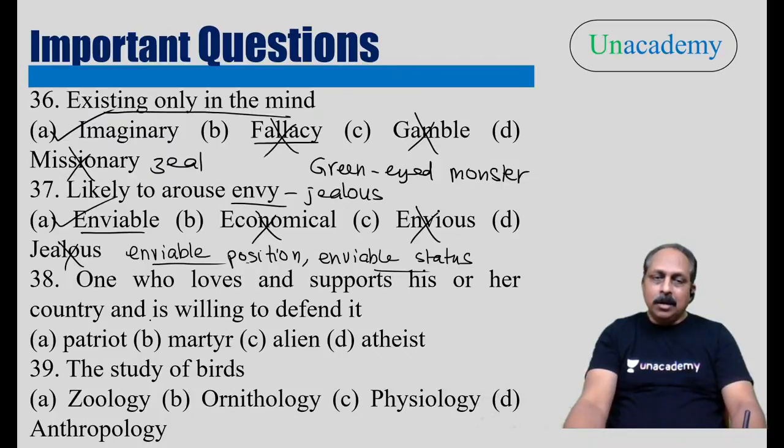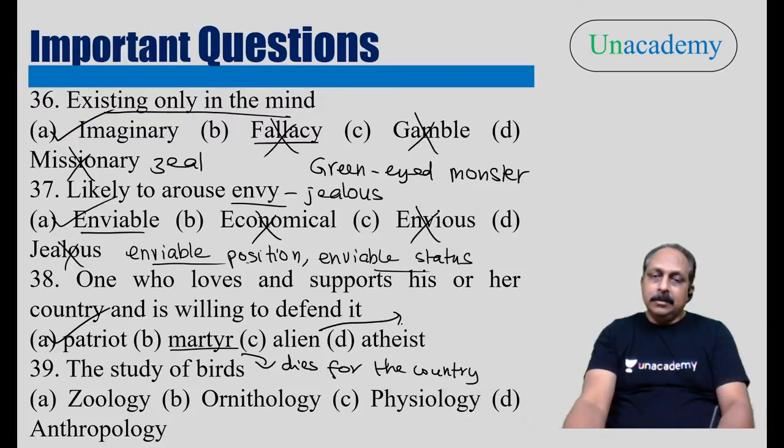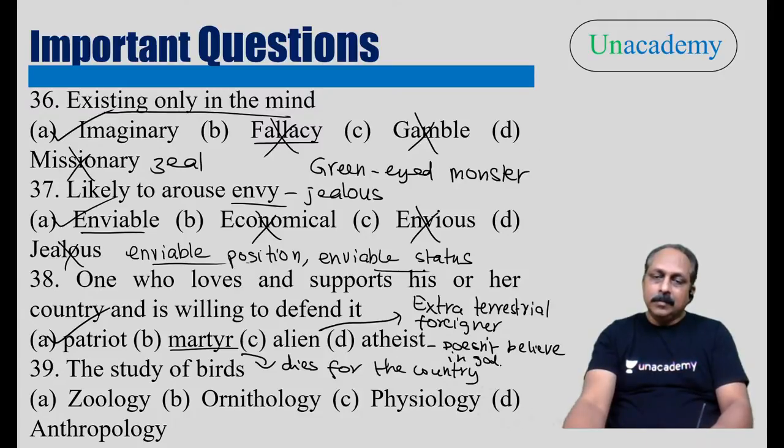One who loves and supports his or her country and is willing to defend it. 38. Patriot. Martyr is a person who dies for the country. Alien, extraterrestrial, or another meaning, foreigner. Atheist is a person who does not believe in God, while a theist believes in God. So the answer here is patriot. The study of birds: zoology is the study of animals, physiology the study of body systems, anthropology the study of mankind, past to present. Ornithology is the answer.